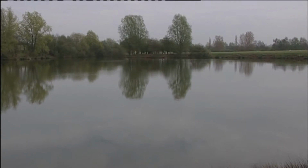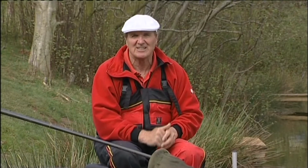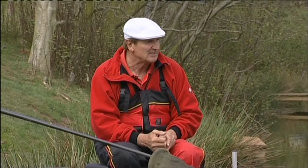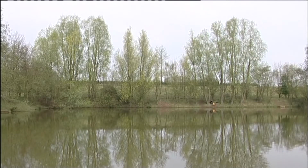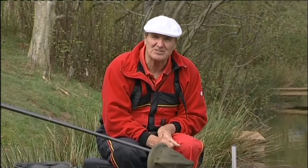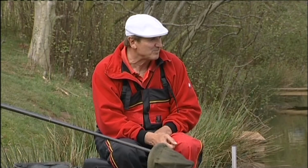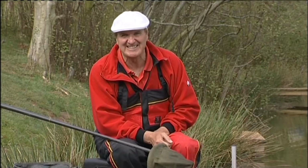The wind is coming from my back, so it's flat calm, so it really is comfortable to fish. The lake itself holds a good head of bream, skimmers, some lovely roach in here. Also, this particular lake is famous for its crucian carp. So I know there's going to be plenty of action today.